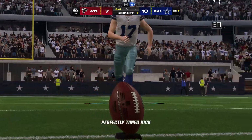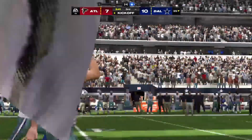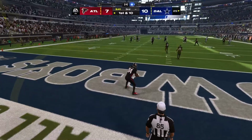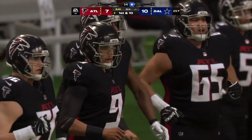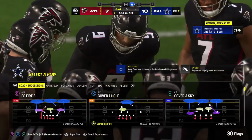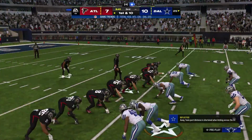So after the touchdown, Aubrey now to kick this one away. No return here for Patterson, so they'll begin things at the 25-yard line. Here comes the Falcons offense. It's their first possession of the 2nd half now.